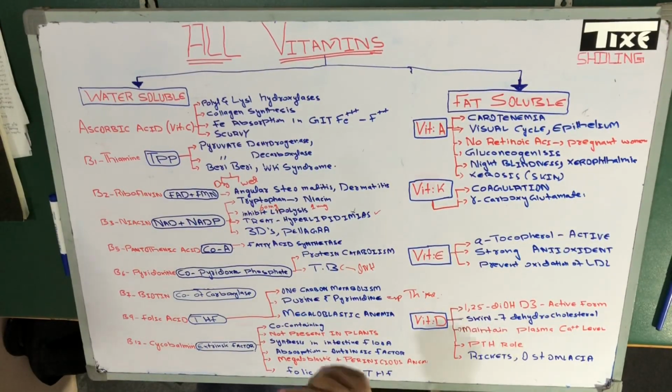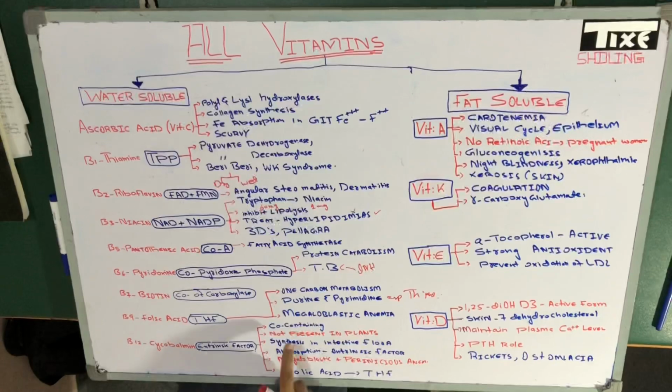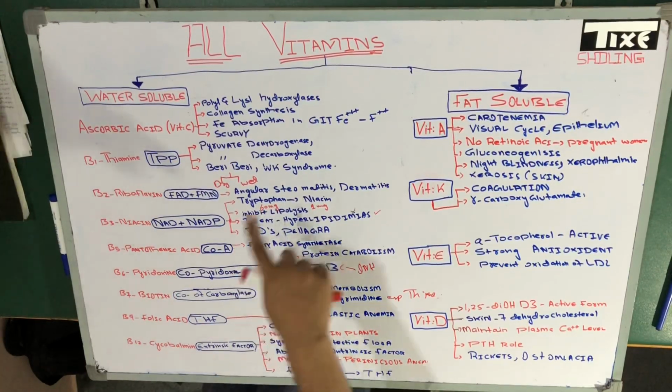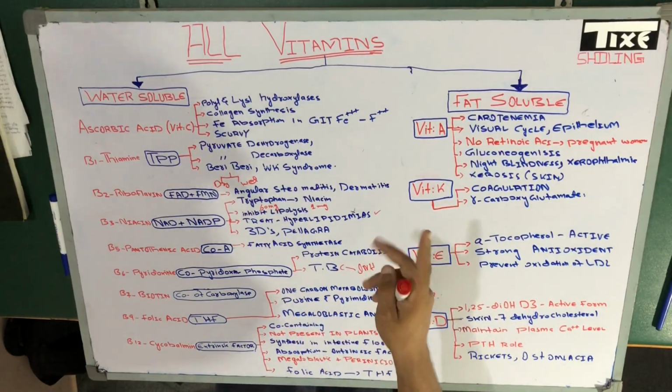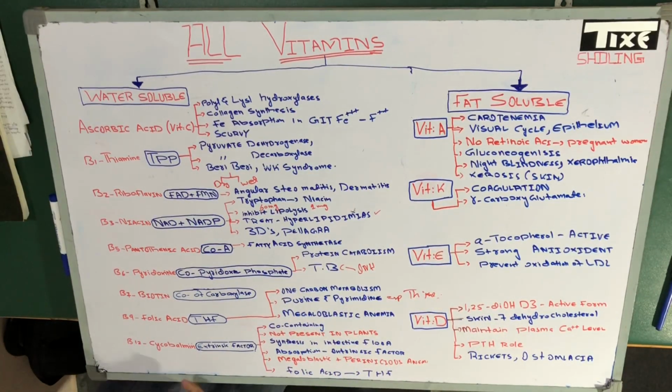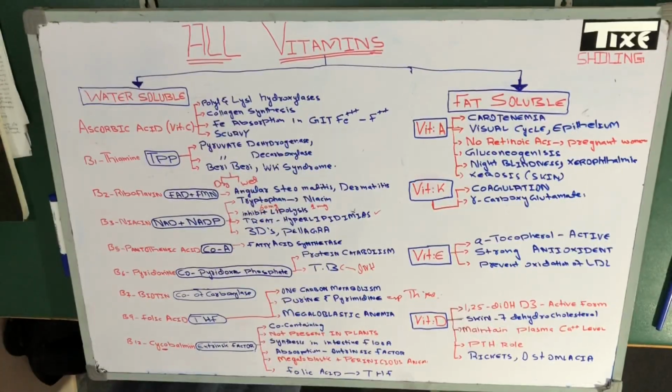Really, this vitamin is easy to remember compared to other vitamins because it has cobalt in it. No other vitamin has cobalt in its structure. This one is called cobalamin, so you can see the "co" in it. So we have got Co. It's cobalt-containing, and you can also call it vitamin B12, or the extrinsic factor.